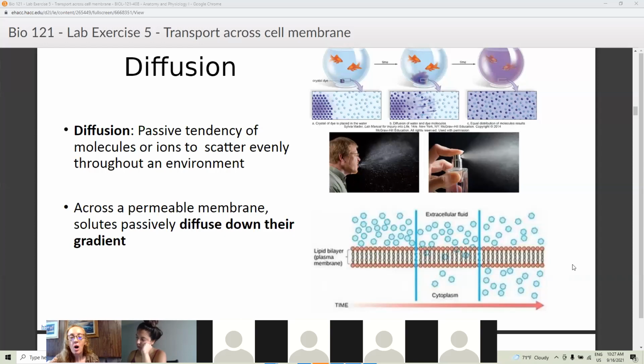So this is just a normal everyday physical property. Also, things across a permeable membrane passively diffuse down their gradients. If they can move through the membrane, they're going to move down the gradient from a high to a low. They're moving randomly, but from a higher concentration to a lower concentration.